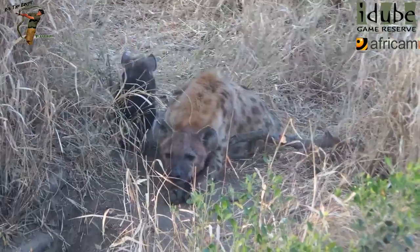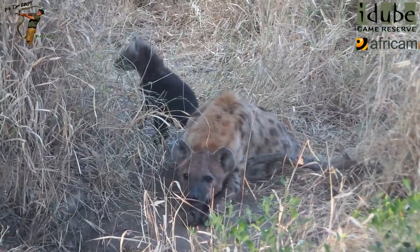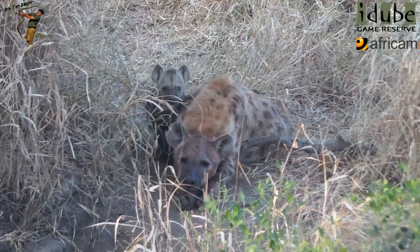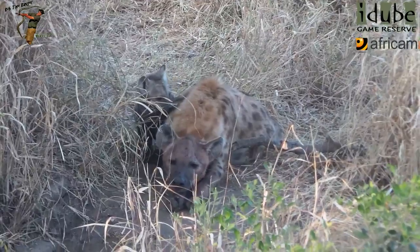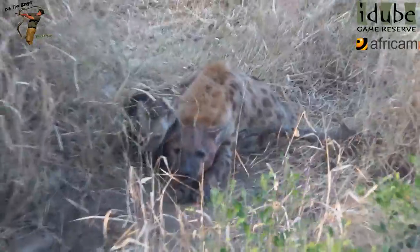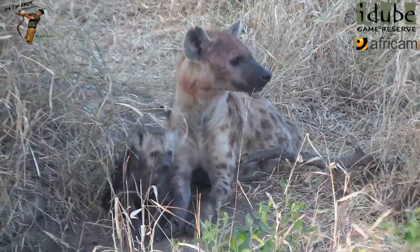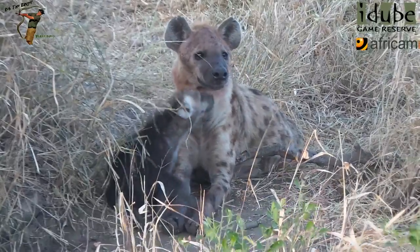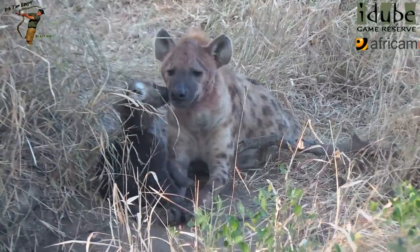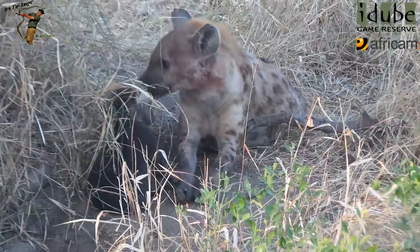It doesn't look like we're going to see the tiny ones. They're staying inside the hole now. See, now it's trying to lick the blood off the mother there. She's had her head in something. Mm-hmm. Definitely.